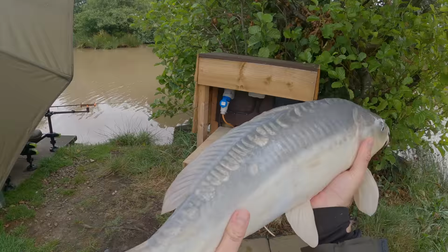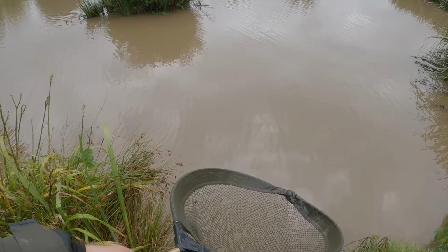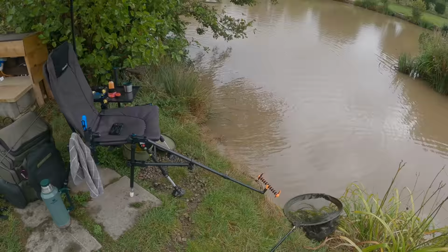Yeah. Good old aerator. Let's put it back in another swim. Yes. For sure, you should keep plugging away. Don't give up. A new waft drum.